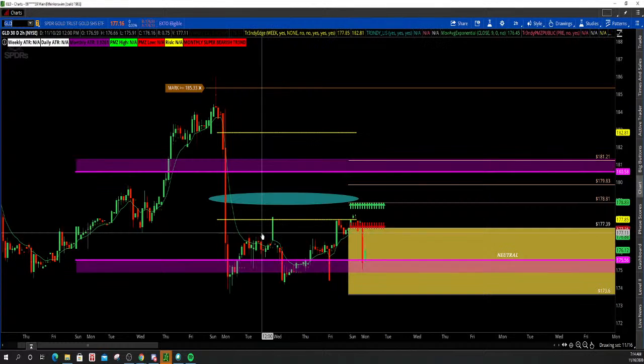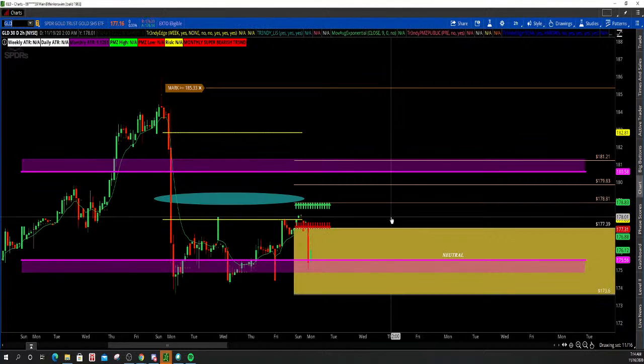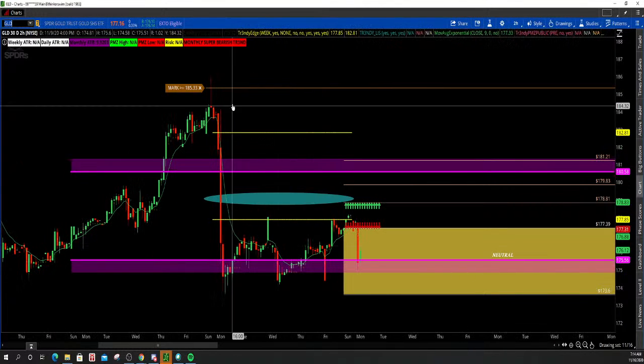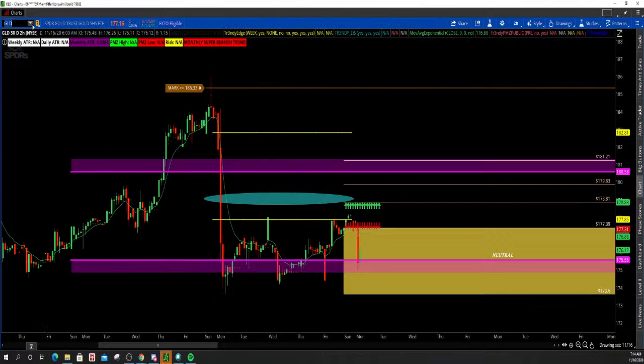Gold, just really fast. It's come down into the trendy edge. You can see it's starting to bid. It is in the yellow. Let it mellow. It's just neutral. It is a sideways trend from a down range. Let's go ahead and look at TLT.